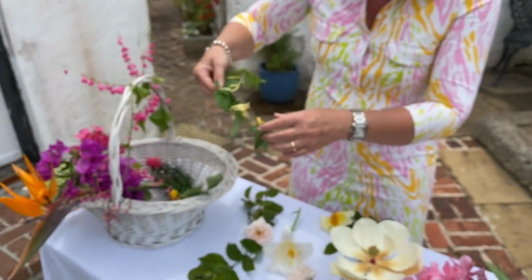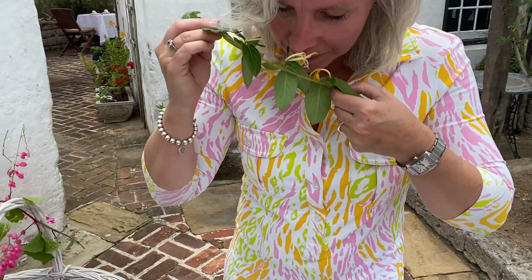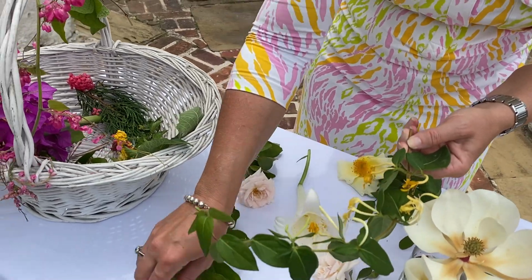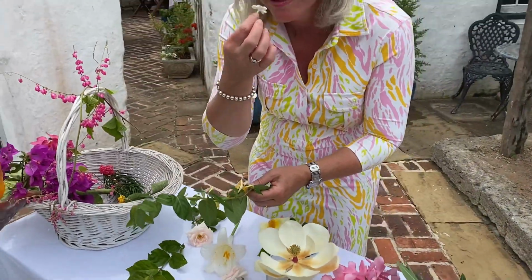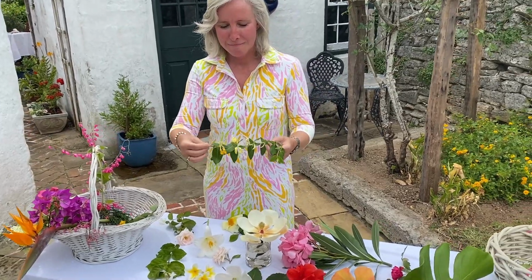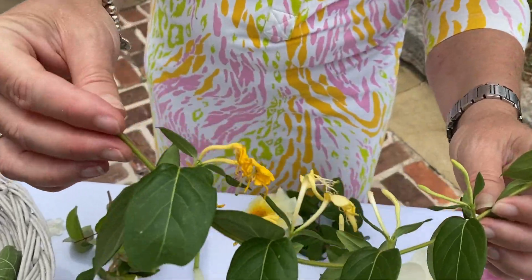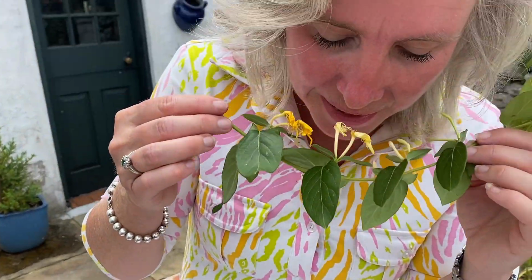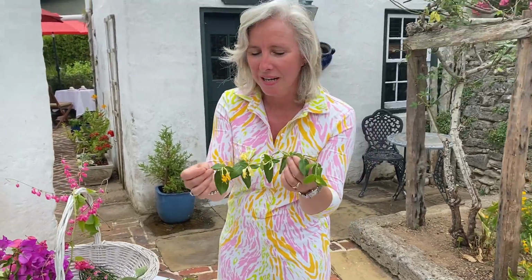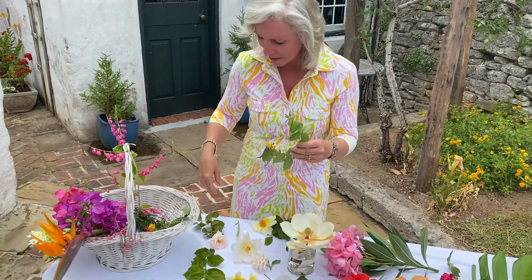And then, of course, absolutely delightful honeysuckle. So my perfume that I have in my collection called Petals. Petals is inspired by white flowers. So this is beautiful honeysuckle. I absolutely love honeysuckle. They're a little bit tired now, but they still smell really, really divine. And my fragrance that I have in my collection, Petals. Petals is my white flower perfume, and I love it.